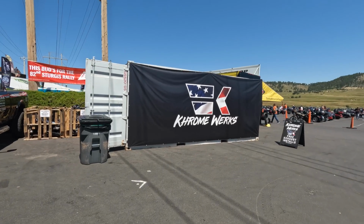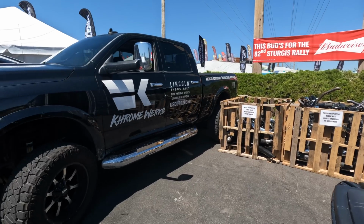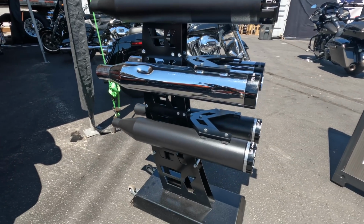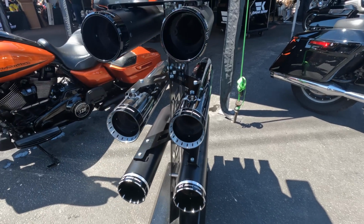What's up, guys? We're at the Chromeworks rig. That friggin' trailer is full of exhausts. So anytime you're at a rally, come to the Chromeworks rig. They always got supply on hand. Look at this badass truck. Look at that thing. Look at this rig. Beautiful. So we got the awesome rig. I'll show you guys around all of the mufflers that they have over here. It's the ones I'm rocking. That is badass right there.